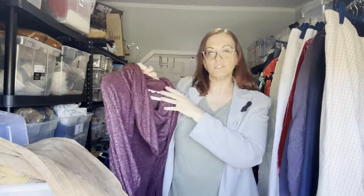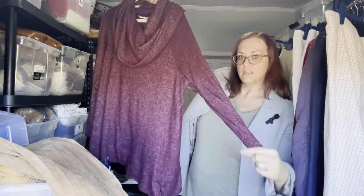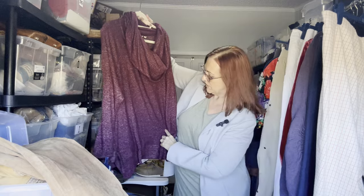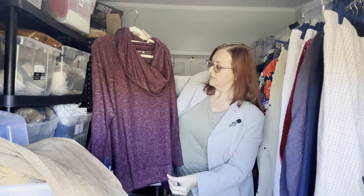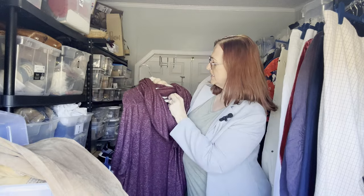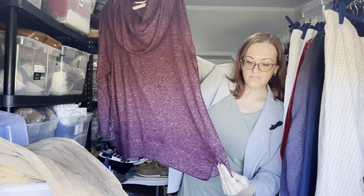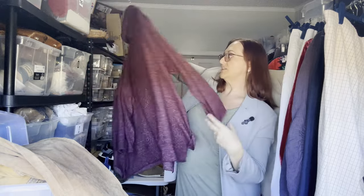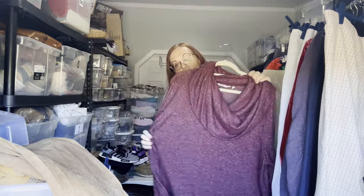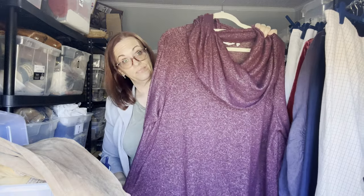Next, we have a Soft Surroundings cowl neck, kind of a plum space dye fabric, oversized, and it is a size 1X. Very, very soft. Just an oversized tunic. You would wear this over your leggings or over your skinny jeans. Very pretty.